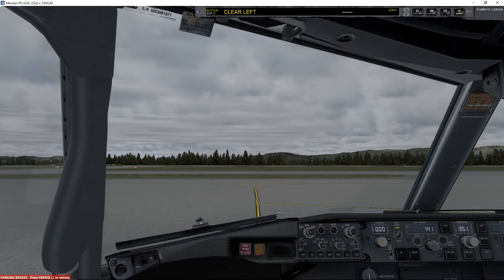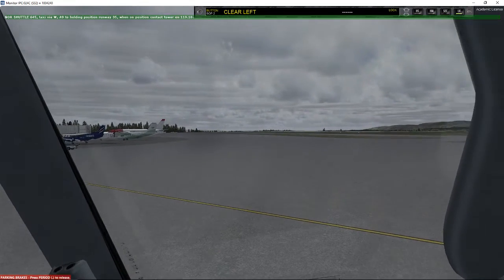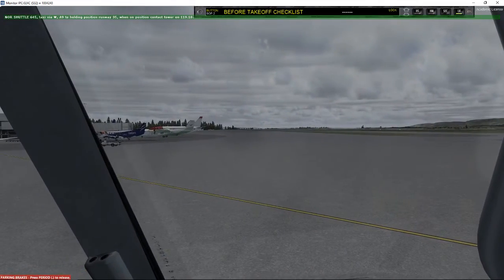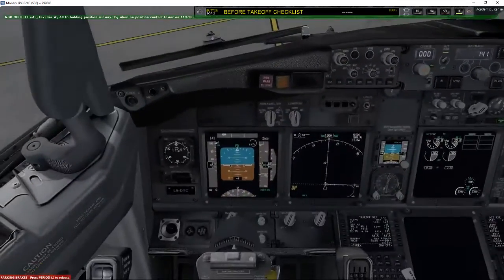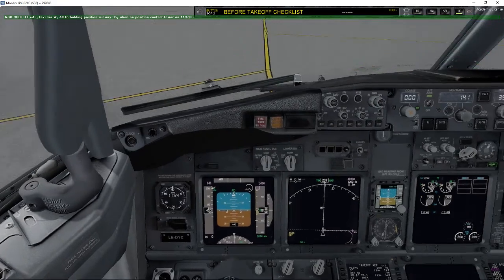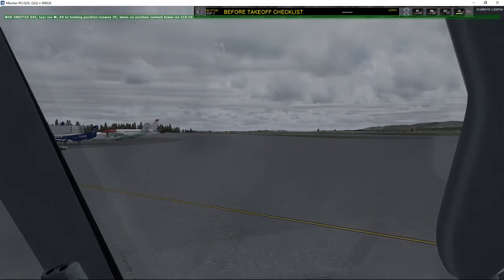Ground, November Alpha X-ray 645. Request taxi. November Alpha X-ray 645. Via Whiskey Alpha 9 to holding position runway. Clear on the left. Clear right. Contact tower on 119.1. Via Whiskey Alpha 9 to holding position runway 35. Tower on 119.1. November Alpha X-ray 645.